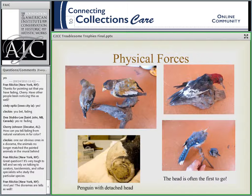George, do you want to talk about these? Sure. Birds are very susceptible to damage, and we see this all the time, from moving and handling to just the storage. We get a lot of birds that come in that are literally stored in these small boxes, and they're trying to pack so many inside there that they get damaged. Very, very common problems. The head is often the first to go, unfortunately.